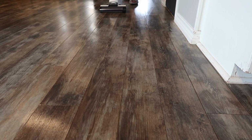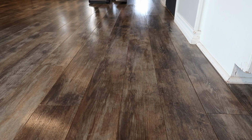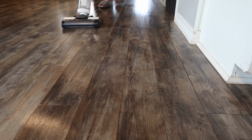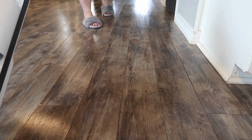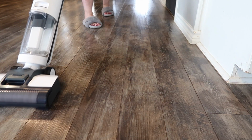But just when you look at it and you think how efficient this is versus how I've been mopping my floor, 10 out of 10 recommend. So, you know, whatever model you can buy, even if it's not one like this, definitely recommend this for efficiency and mopping your floors.